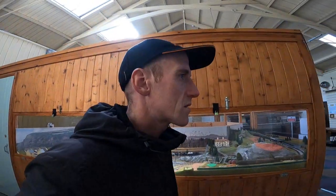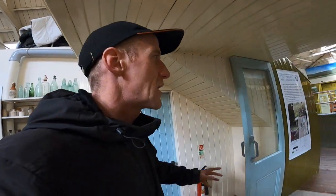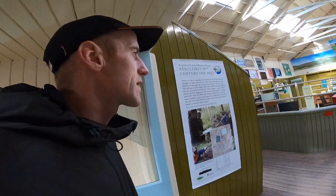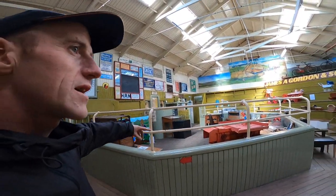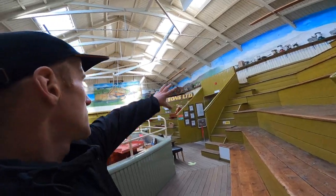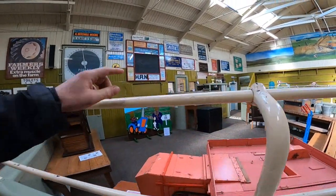The old mart for the cows, for the beasts. You can just imagine the hustle and bustle back at that time when a place like this was full of the animals. This is the room here you would have come in and the auctioneer would be kicking off. The animals would be getting walked around this section and all the farmers would be sitting up in this area here. And you can just imagine the auctioneer standing up there.